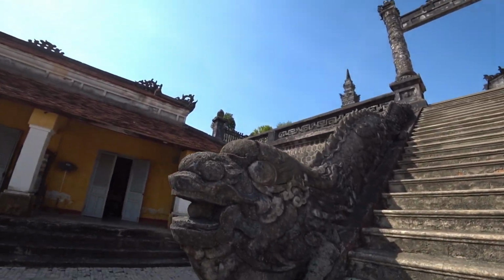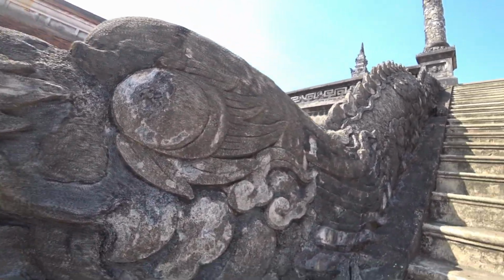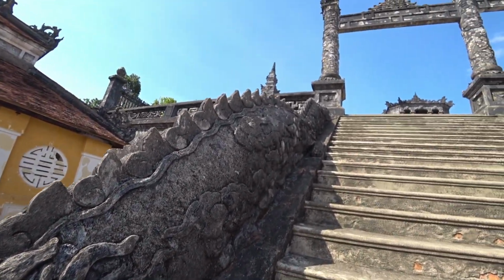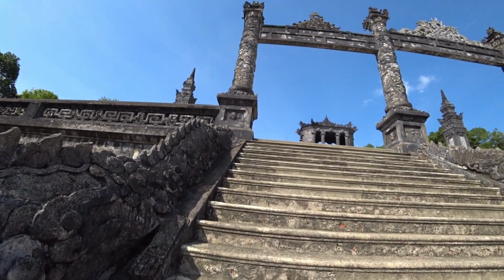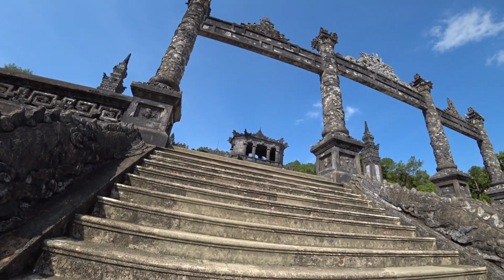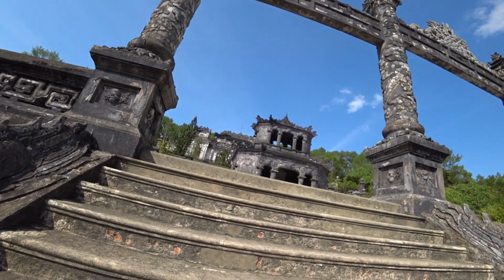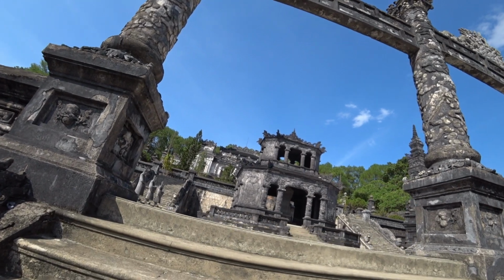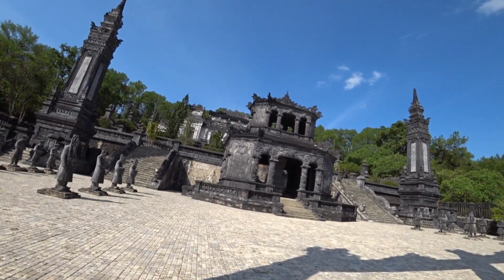Well, first, you can see the design here is a dragon. Dragon is one of the four holy animals that we worship in the country. And whenever you visit any typical Vietnamese architecture, you always see one of them. So we have four of them.